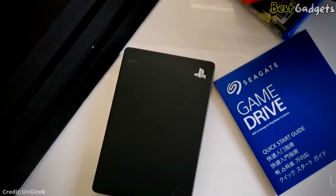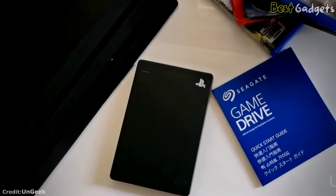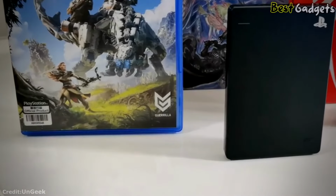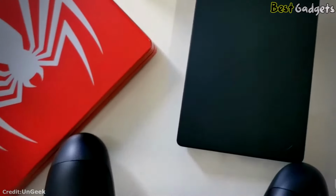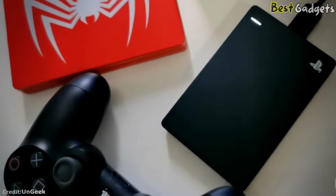Despite the fact that the Seagate Game Drive 2 terabytes is based on a mechanical drive, which is inherently slower than an SSD, you can expect great gigabytes per dollar value for those who are looking for external storage on a budget.